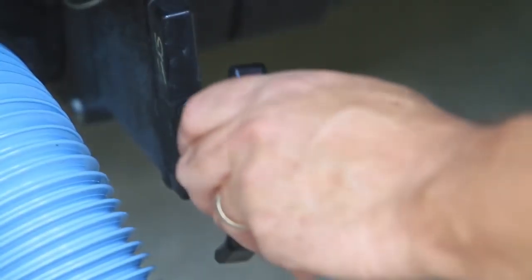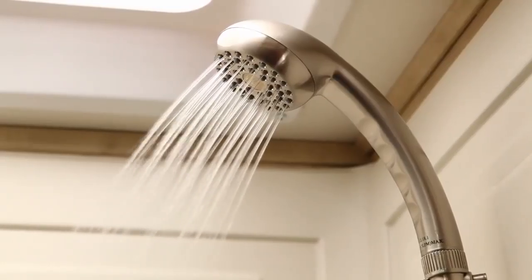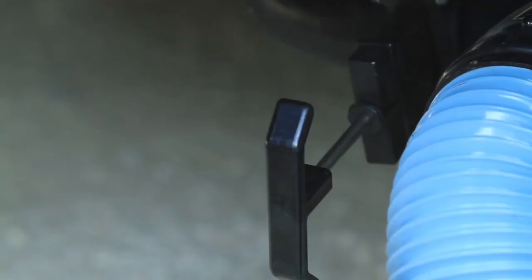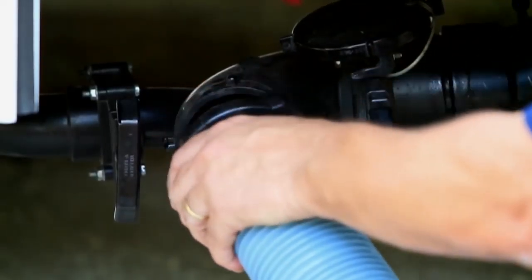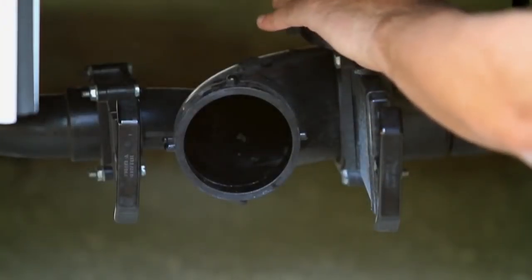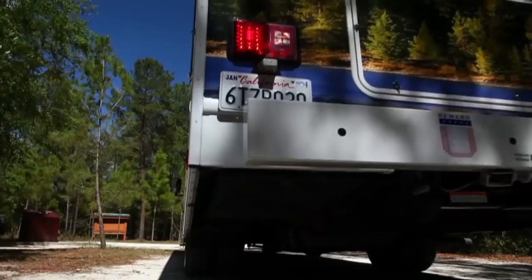Once the flow has stopped, close the valve securely. Next, open the smaller valve to empty the holding tank for the shower and the sinks. This effectively rinses out the sewer hose. Again, when the flow stops, close the valve securely. When you're ready to depart, simply disconnect, rinse and stow the hose. Then replace the termination cap to reseal the wastewater system. You're ready to go.